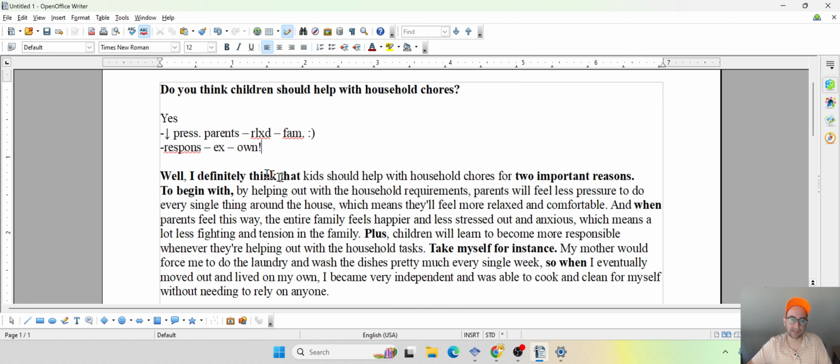Well, I definitely think that kids, so I'm paraphrasing children. I don't want to say that off the bat, but later on I'll refer to children, should help with household chores for two important reasons. To begin with, by helping out with the household requirements, so I'm paraphrasing again, parents will feel less pressure to do every single thing around the house. So instead of saying chores, I could just say every single thing, kind of describe the situation using different words, which means they'll feel more relaxed and comfortable.